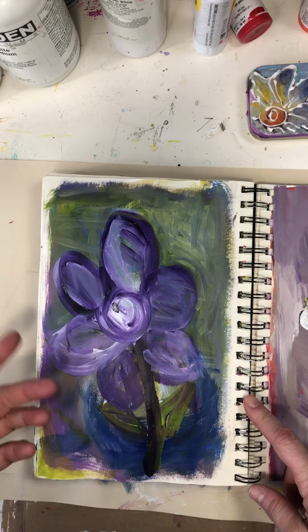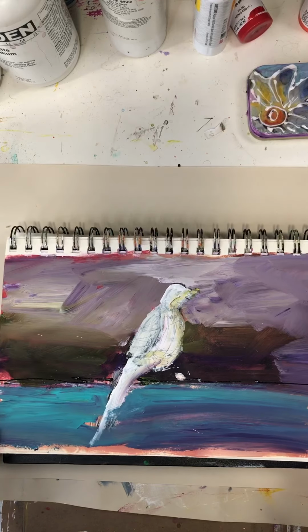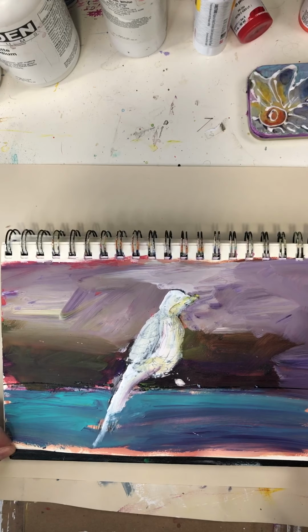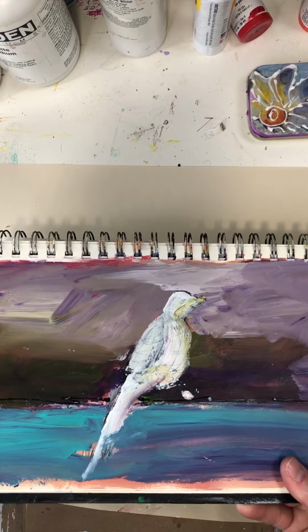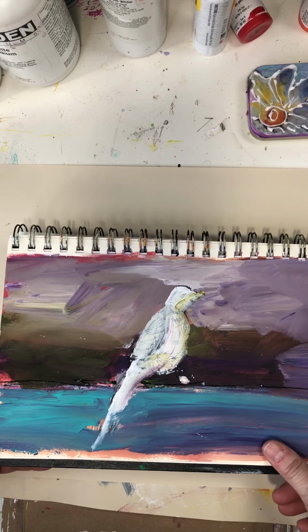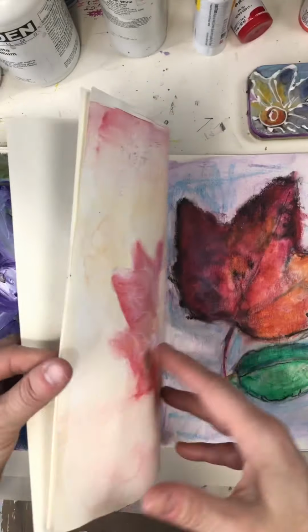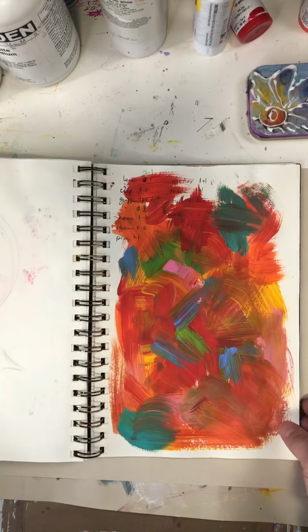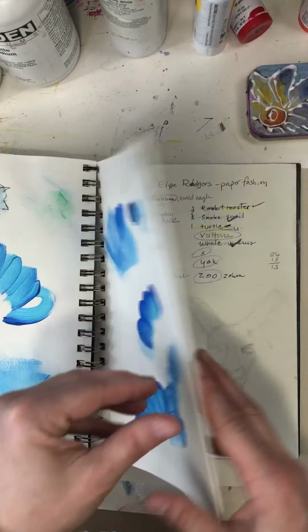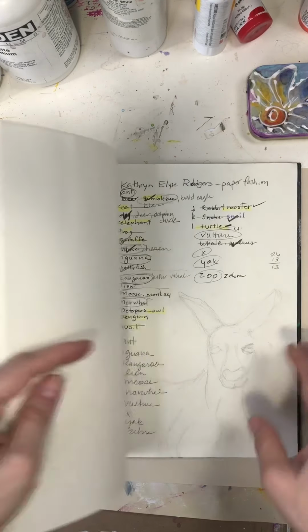At some point, when I have some more leftover paint, I'll add to it. I've gone over this particular piece probably five or six times. Every time I have leftover paint, I'll go in and use it. And at some point, I will take this and finish it, or maybe not. I don't know. Here's a practice piece I was doing. Another practice piece.